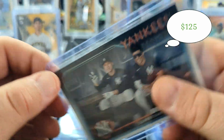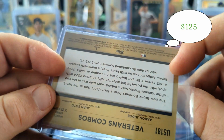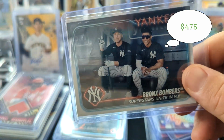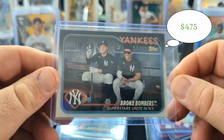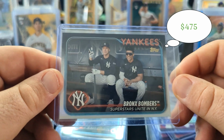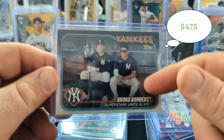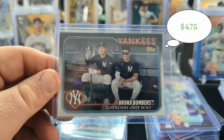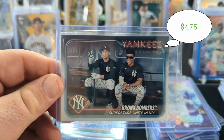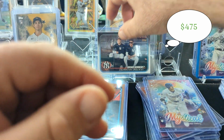Now, if you don't know, gold mirrors are what we used to know as image variations, but they did make the back gold, and they now have an image variation, golden mirror, for every base card in the set. So it's a different image, and I was very fortunate to get this one because it's got Judge and Soto versus, you know, some random journeyman relief pitcher. This is obviously way more collectible.